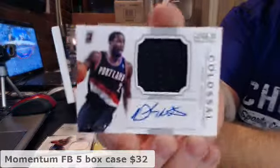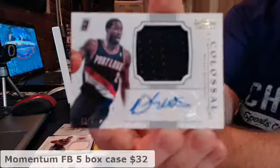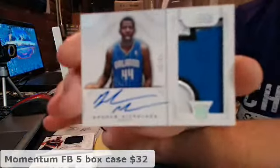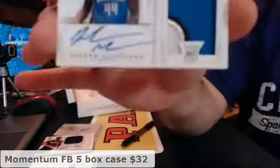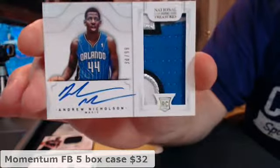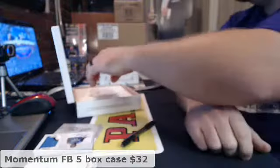Next card for the Portland Trail Blazers. Wesley Matthews. Card's number 21 of 49. Next card, woo, sick patch for the Orlando Magic. Andrew Nicholson. Got Orlando Magic Hog Leg 123. Real nice patch on there. 30 of 99. Who's got the Nuggets?